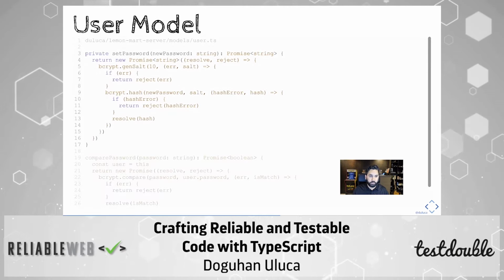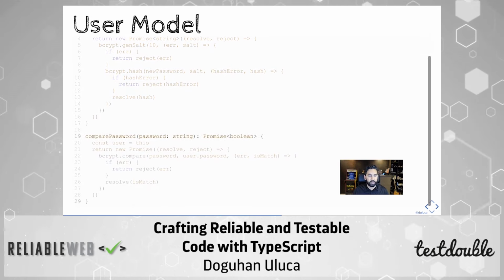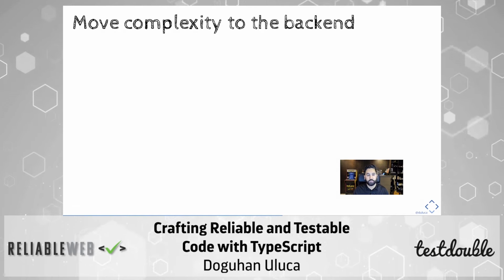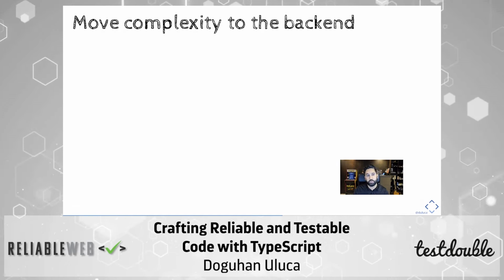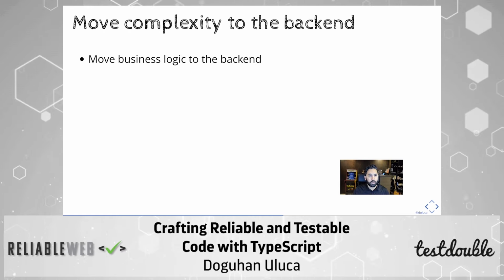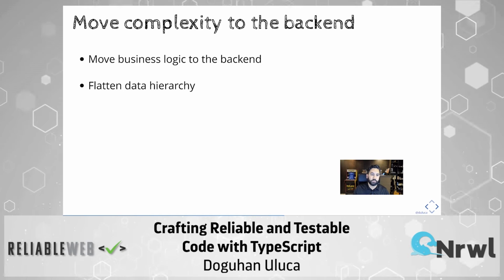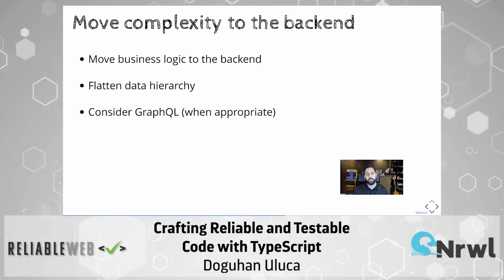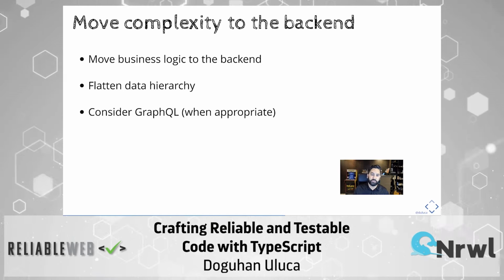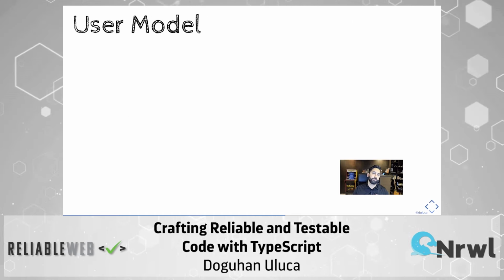The user model on the back end has to deal with setting passwords, salting and hashing and comparing passwords. So it contains secure code that you don't want to share with the front end. So move your business logic to the back end as much as possible, flatten your data hierarchy, and consider tools like GraphQL when appropriate to kind of simplify your implementation.